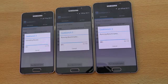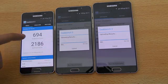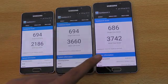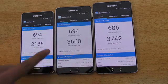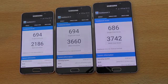That was really a bad chipset. So uploading results, and you can see 694 single core and 2186 multi-core, and there you go. Oh my god, the scores here in terms of single core are looking pretty weak. I think they should score around 900 something.